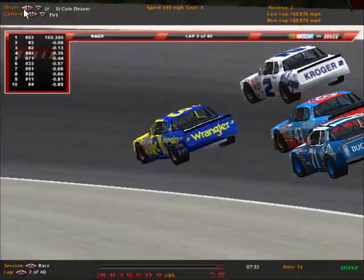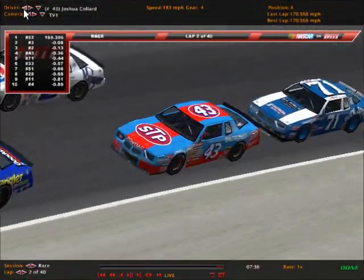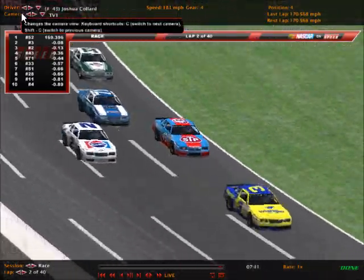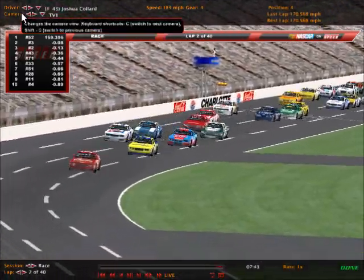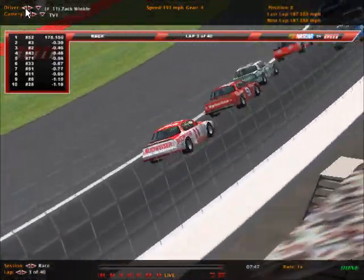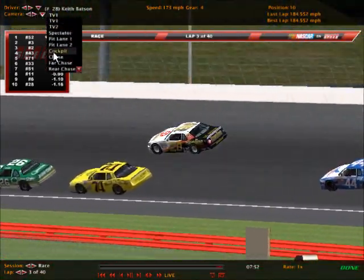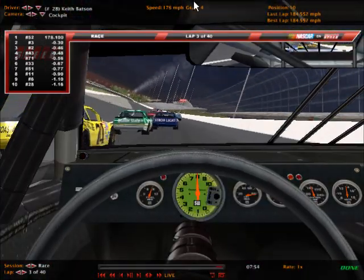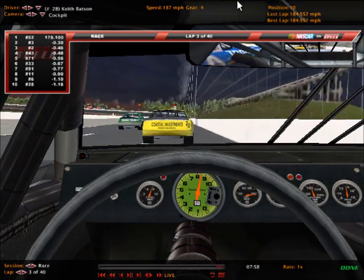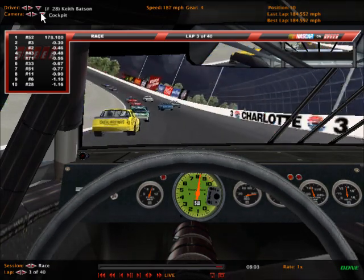Here comes Cole Deaver to the inside of Dylan Young, and he'll take position away. Here comes Collard looking pretty strong here in the King Richard Petty colors. He goes underneath Kev Shearer, takes position away, and now he goes underneath his buddy Dylan Young, as Keith Batson is dropping back in the 88 and a 28 machine. Let's remember, Batson had Bristol won basically until he tried to avoid the wreckage that happened in front of him and then slowed down as he is on the high side of the racetrack. It's now Paul Minnick on the inside. You're on board with Batson right now in the 28 Texaco Haviland Ford.